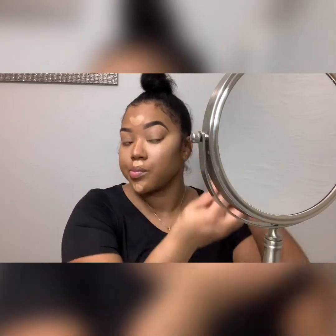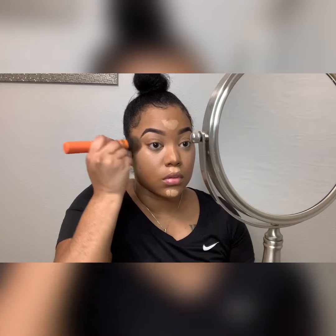So I'm just gonna go ahead with a sponge and blend that out. Now I've seen a lot of people saying that they don't like to use sponges because it soaks up the product, but I like to use a sponge to blend my concealer in. So you'll just see me go in with that sponge, and then I'm going behind it with a makeup brush, which is the brush that you guys saw me apply my foundation with.